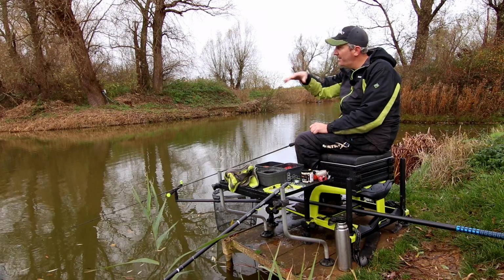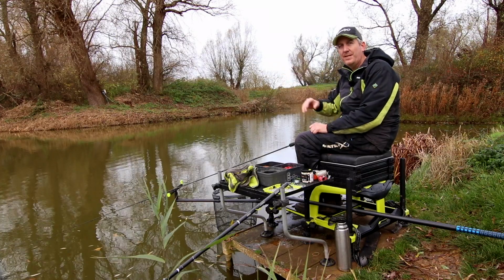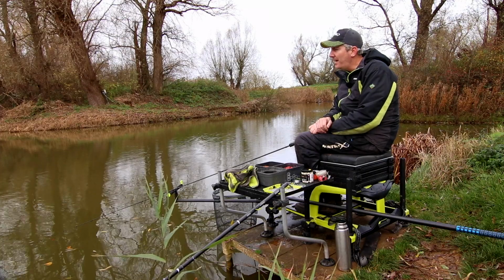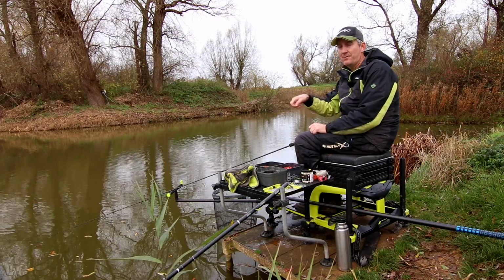Look for signs of fish, fish bubbles, fish topping. Any little sign you can have, any feature, bushes or reeds or anything, have a chuck around them and you can actually catch a lot of fish without feeding. Some days when you're getting liners, you can actually follow the shoal of fish around your peg and just chase them around your peg all day. I like to use as small a bomb as I can, just so as not to spook them.